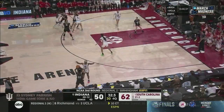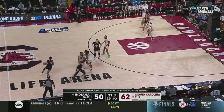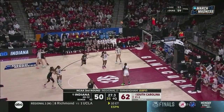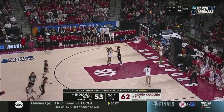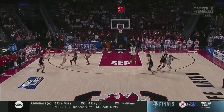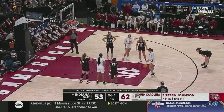Chesky with 2. A shout out to her grandparents, Alice and Steve, who are watching from home. Chesky with the bank in. Just pops out off the drive from Chloe Moore McNeil.